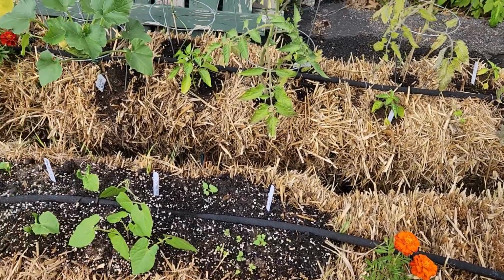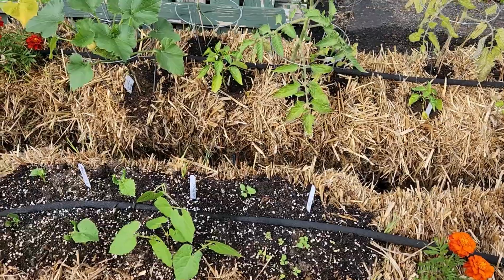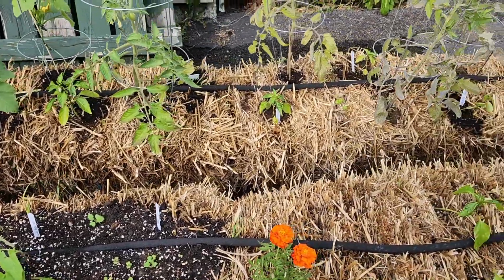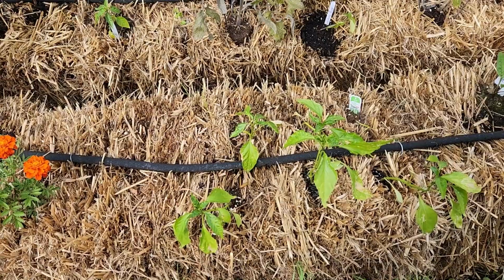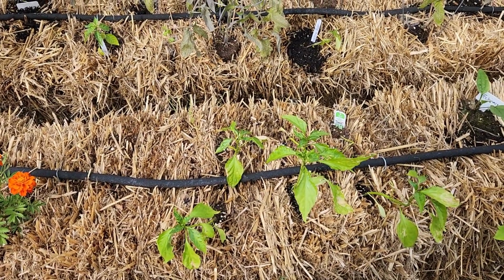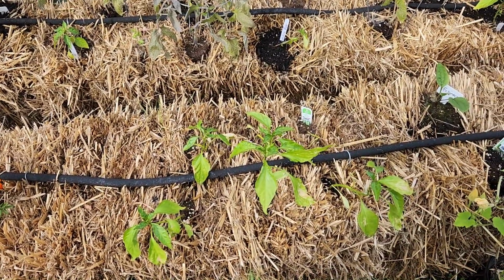And those are two things I haven't grown before. The popcorn and the loofah I haven't grown before. So it's very exciting to see what's going to happen. These are some banana peppers that I picked up. I didn't have any growing, so I was able to find a 6-pack and threw them in.